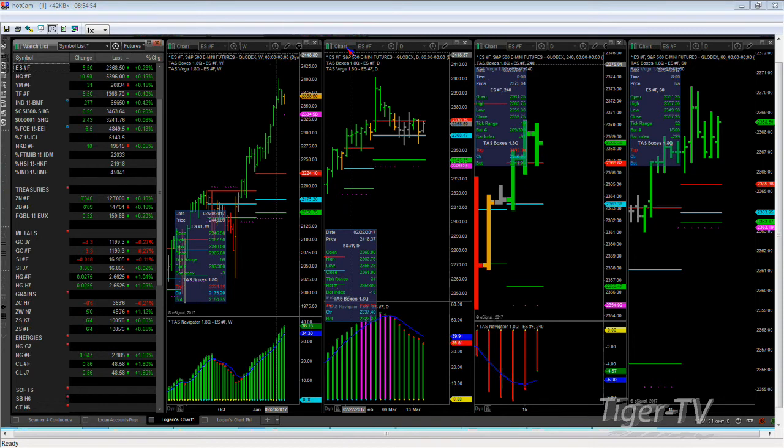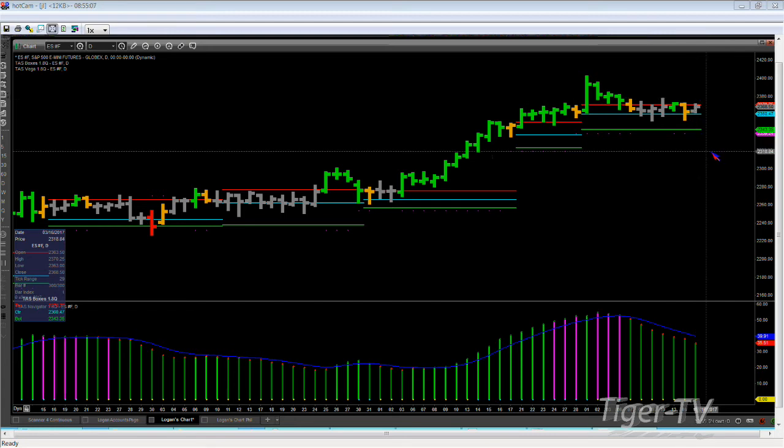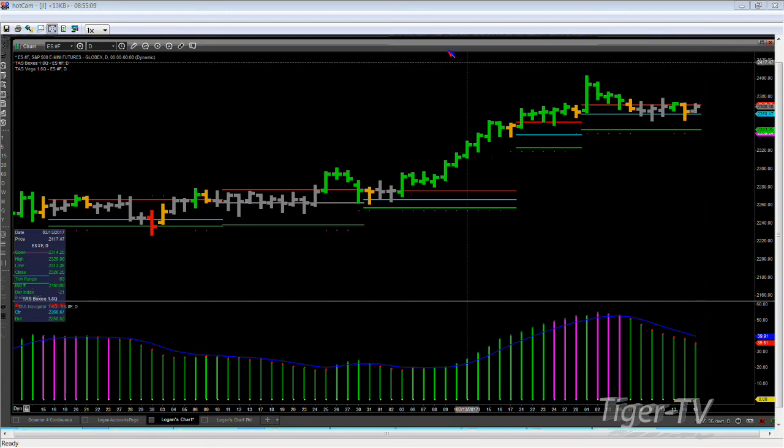So, what's my call on the S&Ps? Again, I think you wait for this to come out. We talked about this before, putting some OCO orders in, possibly. That would be an entry and a stop. I think we could kind of pull back into 23.43 on the S&Ps ultimately.